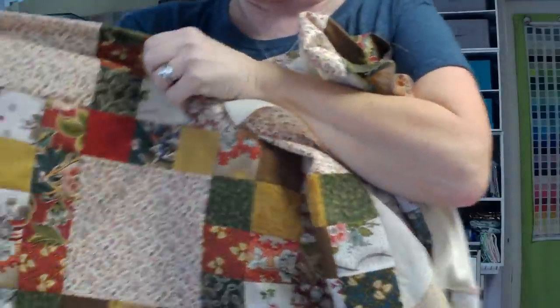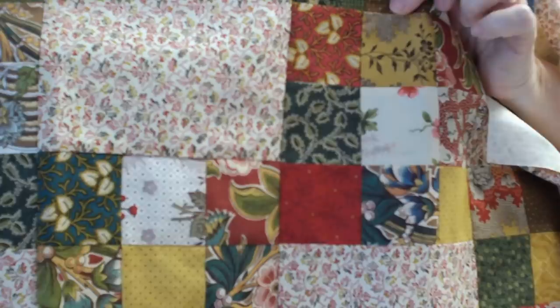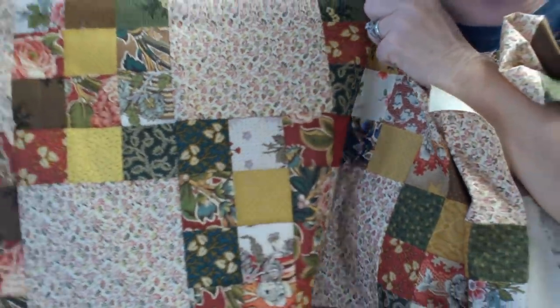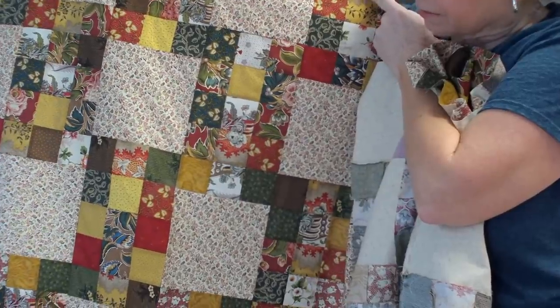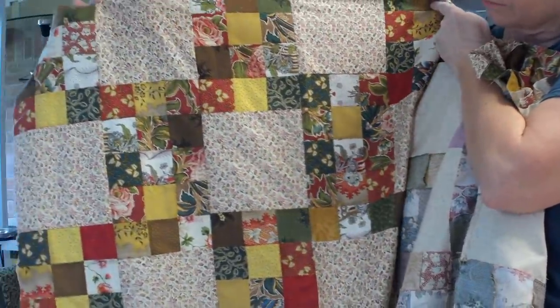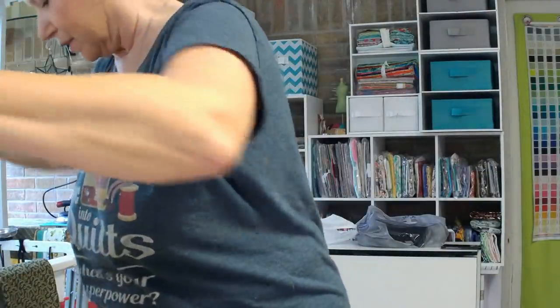Matter of fact, this square right here, this one right here, that is the backing. That's the same fabric as the backing. And it's just another simple, you know, 2.5-inch squares, and sew them all together, simple pattern. And I'm real happy with how it turned out. It's going to look perfect in my living room. You know, like I told y'all, here at my main house, everything is brown.